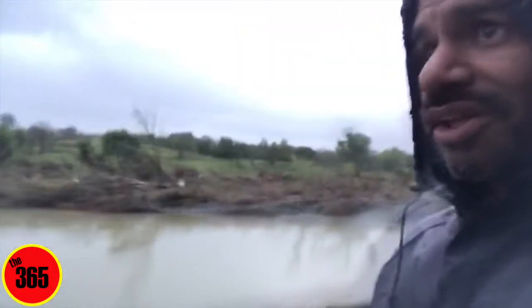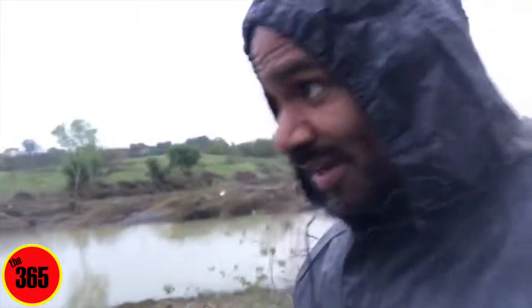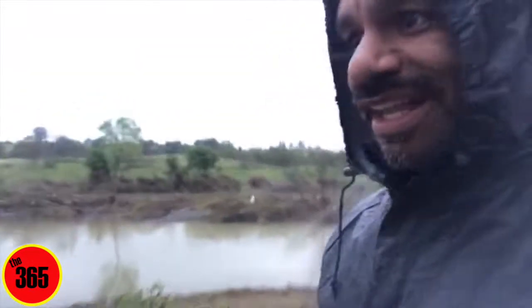Let's get you a little closer. I'm going to walk back over. I reported from what I consider the amphitheater here. It's actually the cement that leads down to what was a beach. Let me get over there and I'll show you what that looks like now that the water has receded from here. See if I can find a safer area to go down.